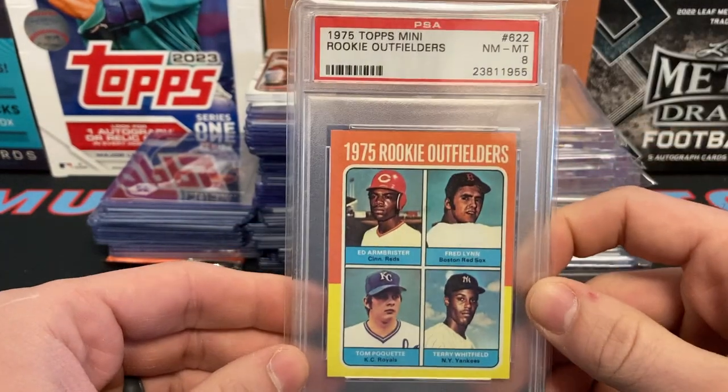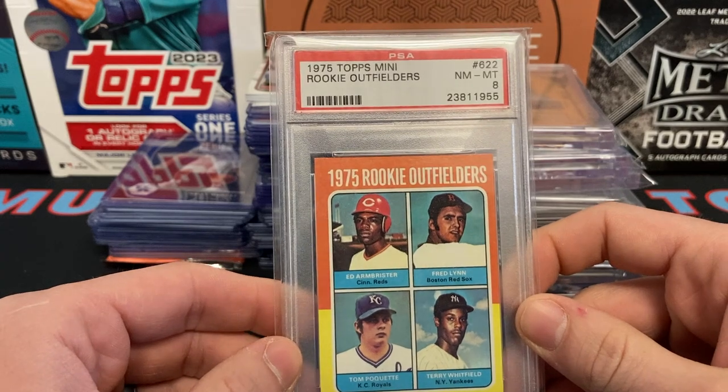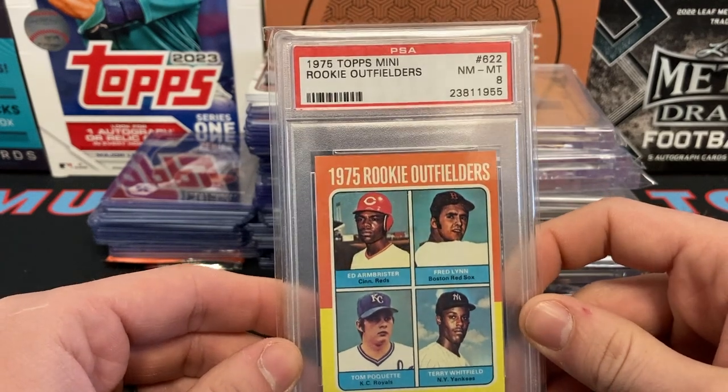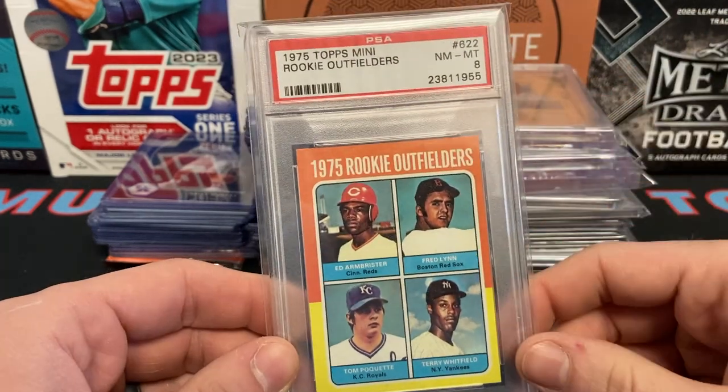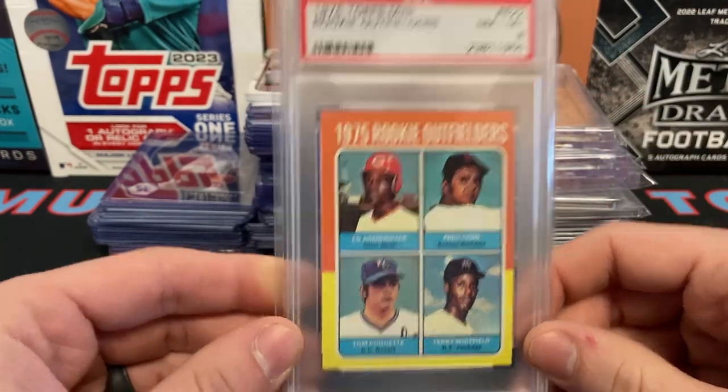Here's a really cool sentimental card of mine. This is a Fred Lynn 1975 rookie card. And, of course, there's other players on it as well, but this is just how they made the rookie cards back in the day. This is a PSA 8, and why Fred Lynn?